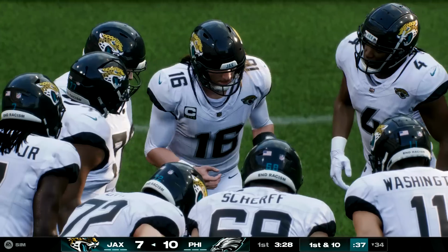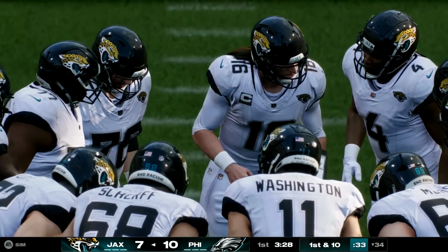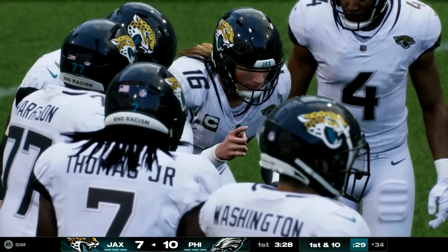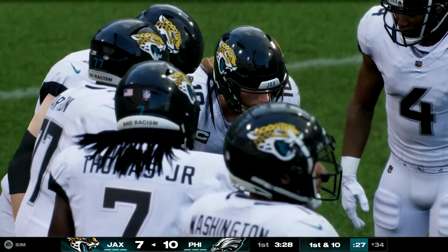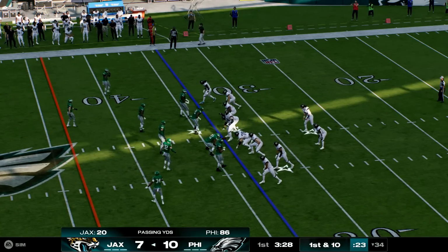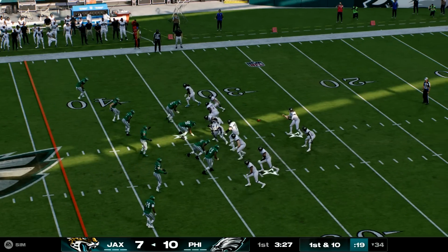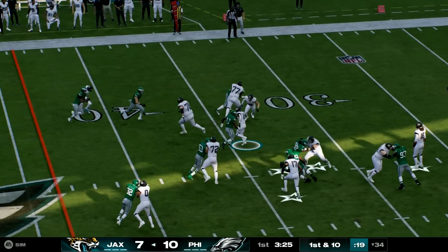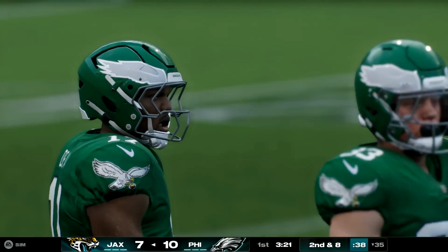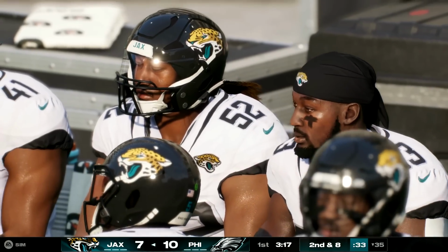The Jaguars offense ready for their second possession. This one has been tight so far. A field goal separating the two sides as this drive kicks off with 1st and 10. They run with the veteran, Dearness Johnson. And he'll work this forward to the 35. Nakobe Dean in on the tackle.